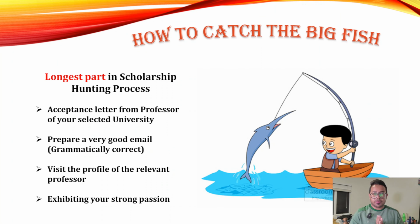So how to catch the big fish? This is a good question about how you can get an acceptance from a professor. So this is generally the longest part of the scholarship hunting process. An acceptance letter from a professor of your selected university is required most of the time to apply for a scholarship program.